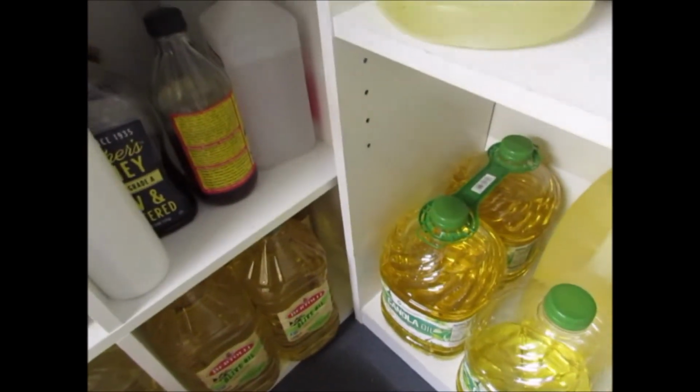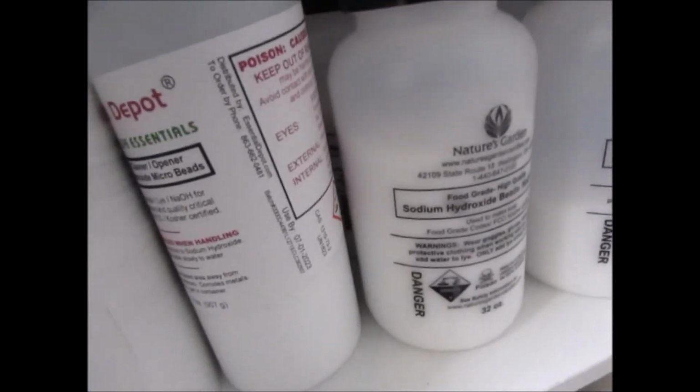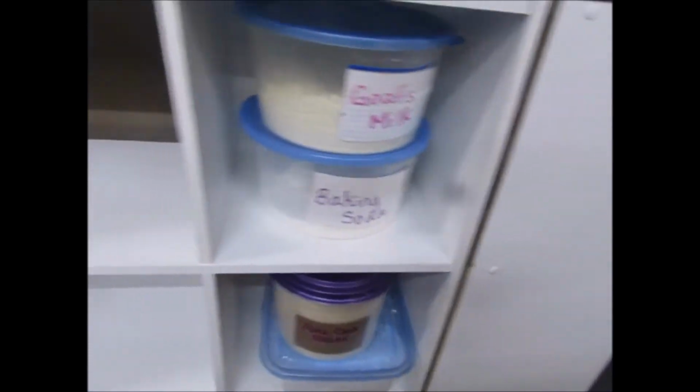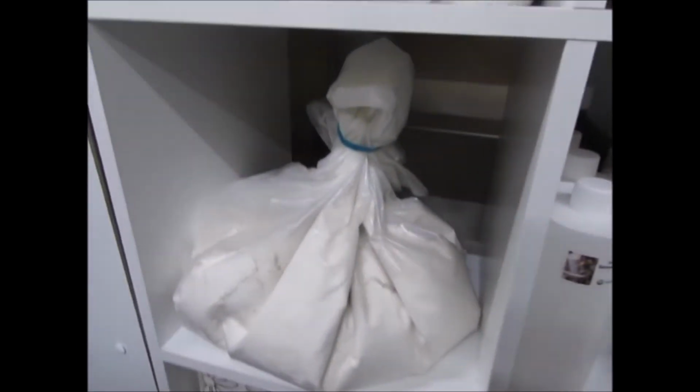And then I have a whole lot of them over here. And some other stuff down there. My lye, which should be higher. And my lye is actually going to start going up here when I start making soap again. But nobody comes in here but me. So this will be the area for the rest of, like, kind of an overflow of ingredients.